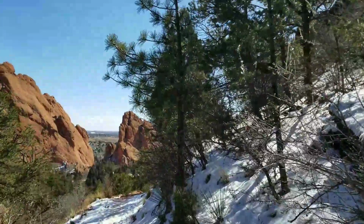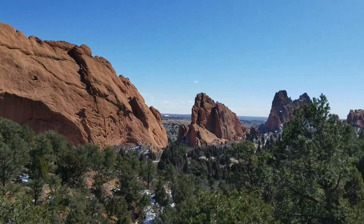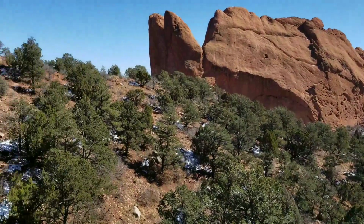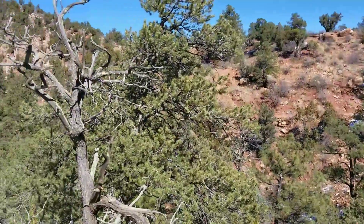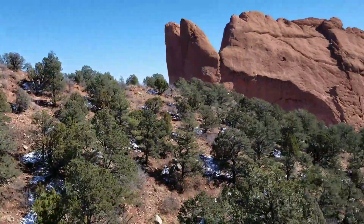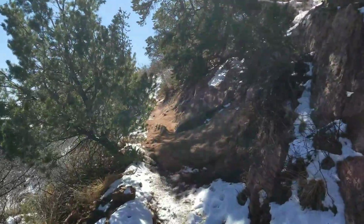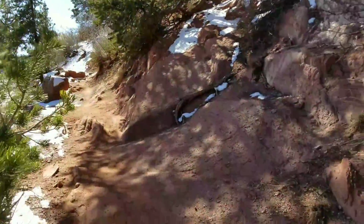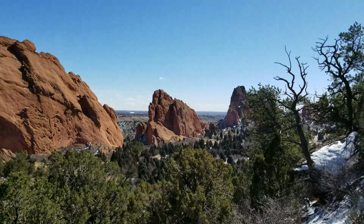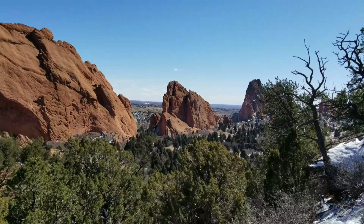Coming out to an awesome little overlook over here. Check that out. Beautiful view of all the rock formations. And there's nobody else out here. It's just me. I have the Palmer Trail to myself. Doing way more recording than I normally would for a video, but I just have to show you guys all this. It's just so incredible.